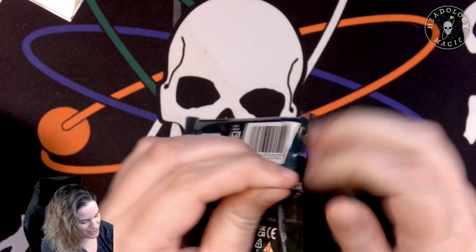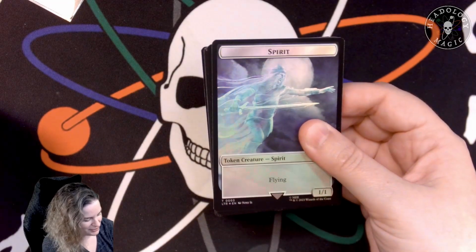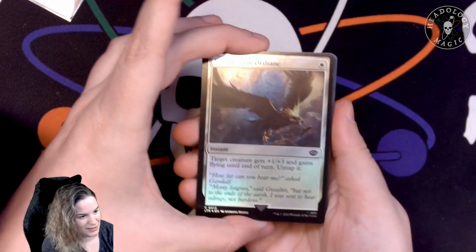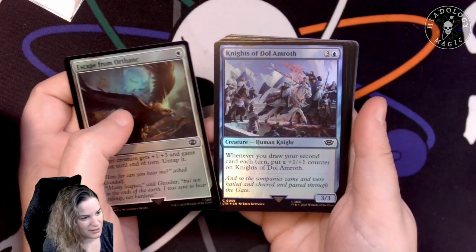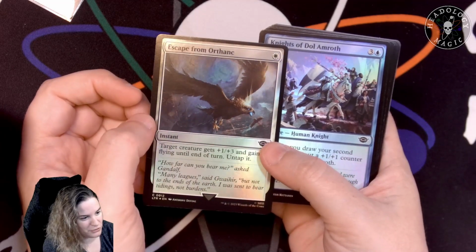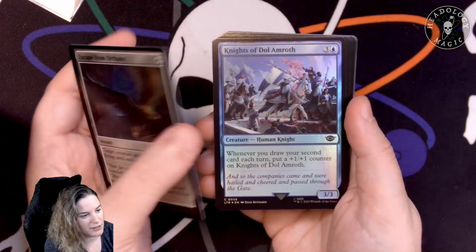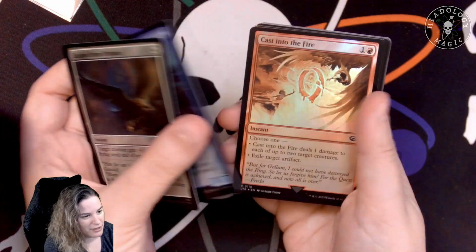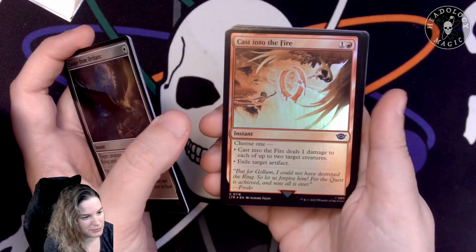Let's see what pack 2 has in store for us. Yeah, we're actually getting these open pretty easily by going first one side and then the other. Not so bad. Escape from Orthanc. And then, you know, maybe the Eagles could have just taken them all the way. But yeah. Knights of Dol Amroth. Cast into the Fire. Cool.